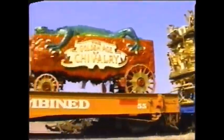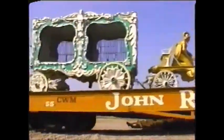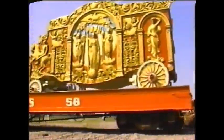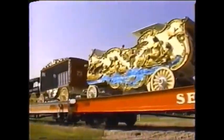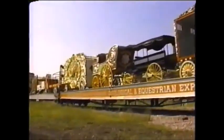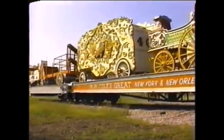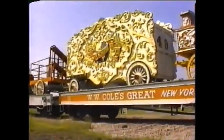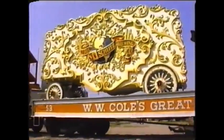Circuses used to travel by train, and these colorful wagons were used to take the performers, equipment, and animals from the train to the place where they would set up the circus. The idea was to attract attention and make everyone want to go to the circus. The idea worked. The folks at Circus World fixed up these magnificent old wagons and made them glitter like new.